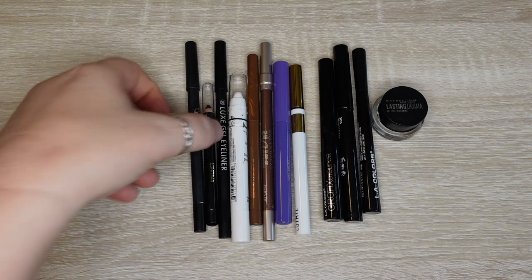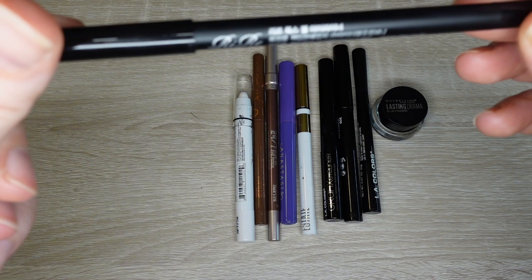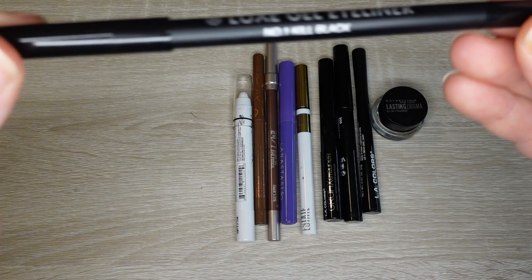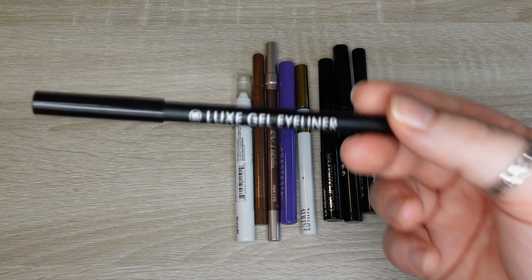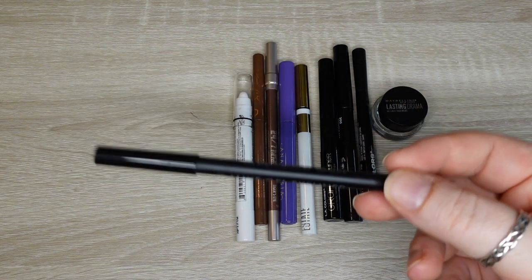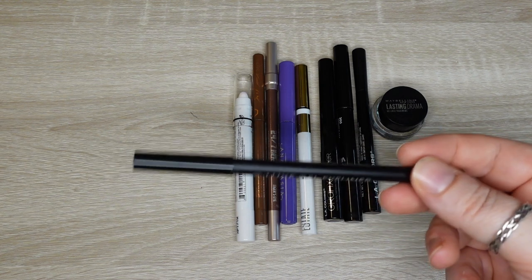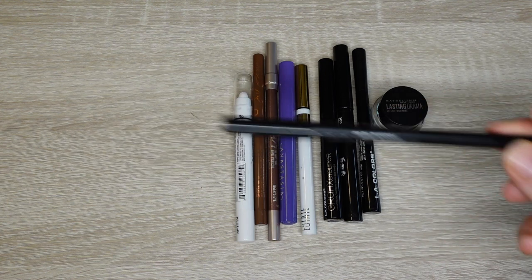So I have three that are pencil liners. I think two that are twist ups and then one pencil. They're all in black. This one is one I got, I'm sure, in BoxyCharm. It's Riri. It's the Luxe Gel Eyeliner in number one Kill Black. It's very creamy. When I'm looking for a pencil, it's usually to smoke out the lower lash or the outside of the lower lash, which I don't use very often, but it's nice to have these on hand.